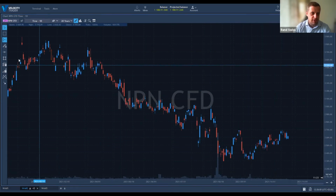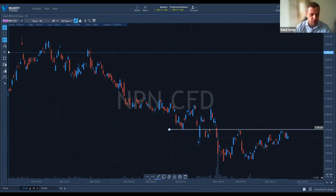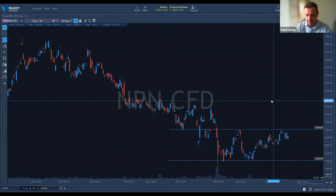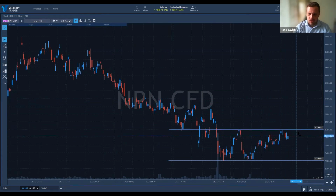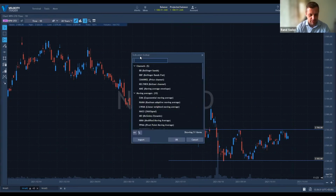So this seems to be the range. There's resistance, sorry, I keep mixing the two up, and there is support. Okay, and it is right at resistance. So that is a bit of a bearish signal for Naspers at the moment. It is currently right at resistance. So is it going back to support? What's the MACD telling us?